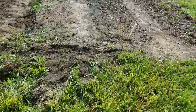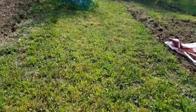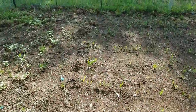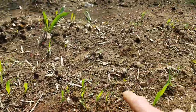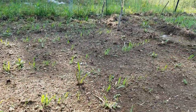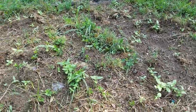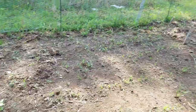And then the other thing, and it's not a deer because this ground is really soft. So if a deer had been in here, I would have seen deer tracks. This is oats. It ate the tops off of my oats. All up through there. Doesn't appear that it bothered sunflowers. Now, you know, usually rabbits like sunflowers, but it didn't bother them.